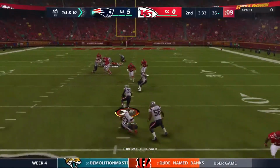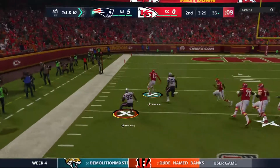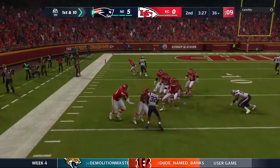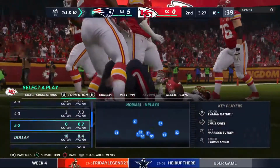Intercepted, intended for Hill. Devin McCourty picks it off. And they will be set up now as he brings this thing all the way back inside the 20.